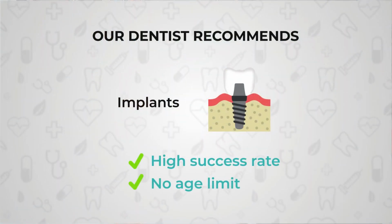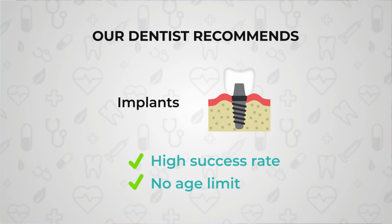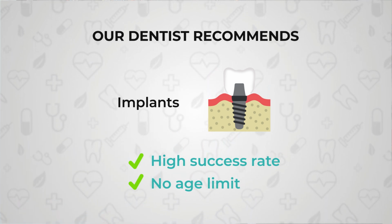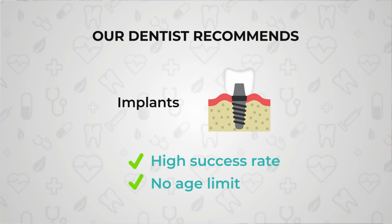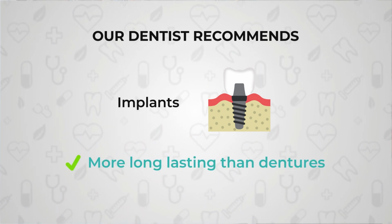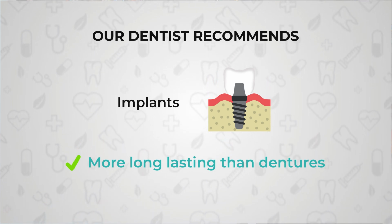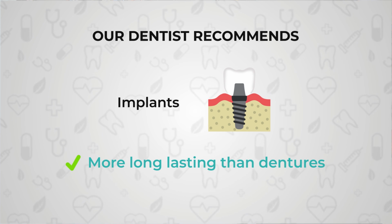See, I would definitely recommend dental implants to my patients. The reason for this is that the success rate of dental implants is around 95 to 99% in a healthy patient. Now even patients who are aged 80 to 90 years can get implants successfully. Another reason is that they last much longer than dentures. Their longevity is around 5 to 8 times that of dentures.